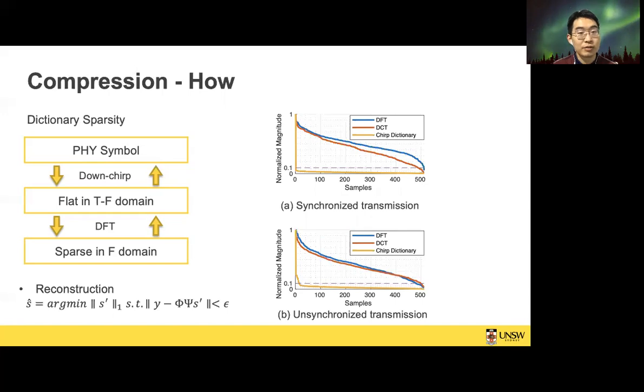Here we just briefly show how sparse our dictionary is. Compared with the traditional DFT or DCT dictionary, the symbol, either aligned or not aligned, on our dictionary is orders of magnitude more sparse than those with DFT and DCT dictionaries.